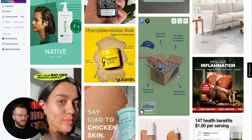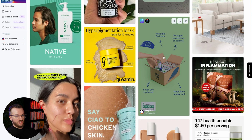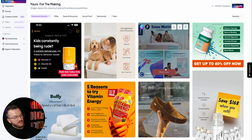For Rise, where it kind of has the product positioned in the natural environment in the forest with some mushrooms, kind of looks like AI generated even. That could be interesting. And then it has the main benefit at the top right here: heal gut inflammation, natural energy, improve gut health, antioxidant, and digestion. Some of the main benefits there highlighted, which is going to be the best reason and the best way to actually get great results.